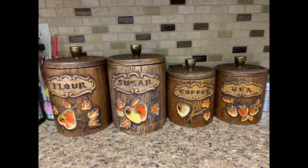If anybody is interested in the Treasure Craft canisters that I have, they are the ones that are brown on the outside and look like wood, like a tree. And they have fruit on them in different colors, like they burst in the kiln and make different colors, green, orange, yellow. I'll insert a picture so that you guys can see. If anyone is interested in them, let me know. But that was an amazing find, I thought, at the Salvation Army. I couldn't believe it.